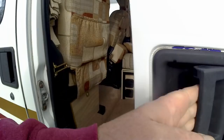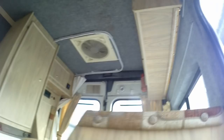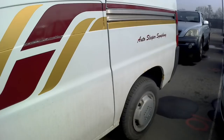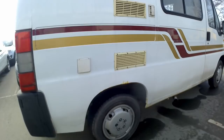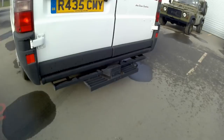Bad little tiny van like, but LED lighting, overhead storage, it's got a roof light that end, an extractor that end, cooking end, isn't it? Yeah, Autosleeper on the side, Autosleeper Symphony. Yeah, big tow bar on it, though.